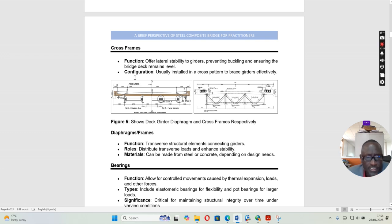If you look here, the cross frame offers lateral stability to girders, preventing buckling and ensuring the bridge deck remains level. The configuration is usually installed in a cross pattern to brace girders effectively. If we are using angles, like to the right here, then it is in a truss kind of configuration. They all have to be designed for.